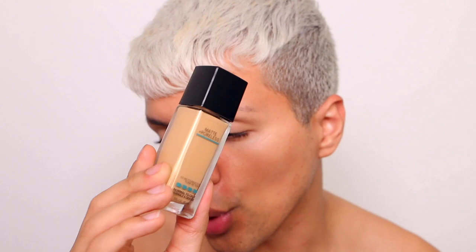The Maybelline Fit Me Matte and Poreless. This one. Why is it backwards? Okay, so I have previous videos where I have used this. I'm obsessed with it. I already know that it's my color. It's honestly my go-to at the moment. It's for normal to oily skin. I'm in the shade 228.